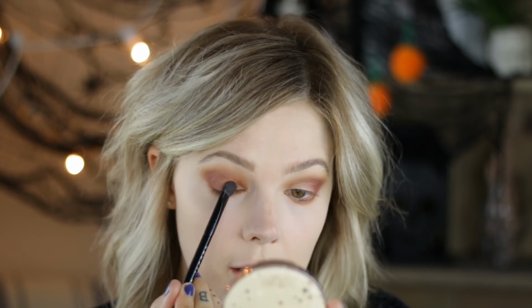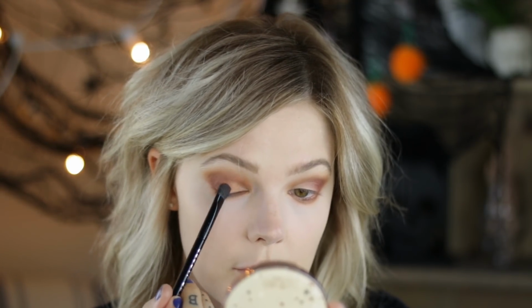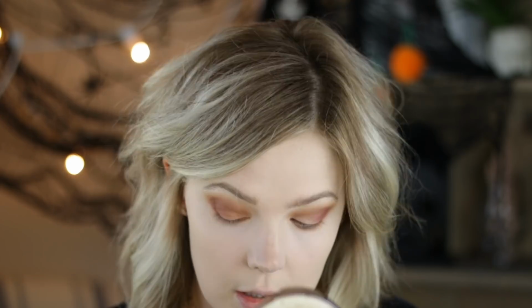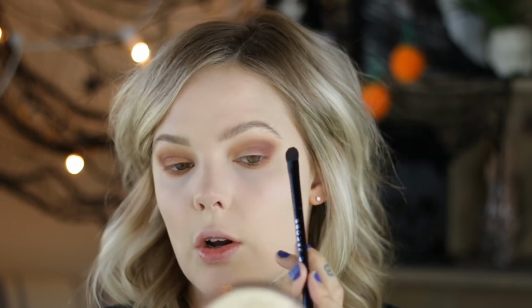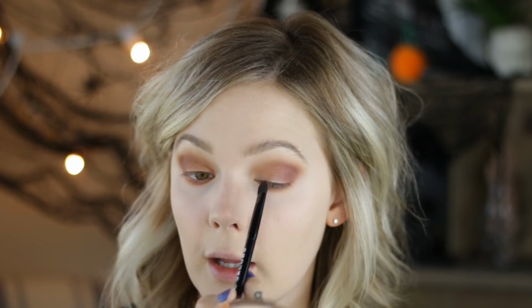And I'm taking this on the Marc Jacobs shadow brush. On my lid, I feel like Redonkulous is one of those shadows that instantly looks like a wet shadow with one layer, which is really pretty, but it's not completely pigmented, so it almost looks like a sheer overlay of shadow, but not in a bad way.